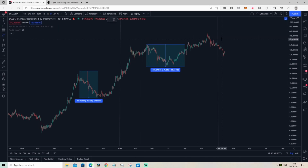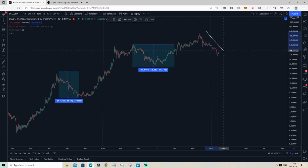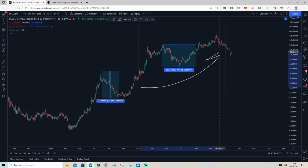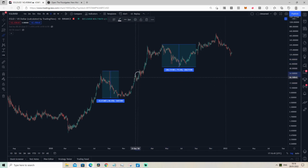Now, although Elrond has got a massive dump in the last 2 months, mostly because of Bitcoin, you could still have made large profits and gains last year, given that Elrond started the year off at about $25 and ended it at $250 after reaching our all-time high of roughly $560 back in November.